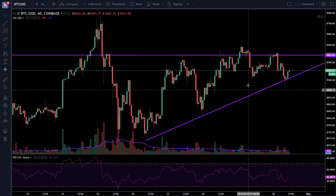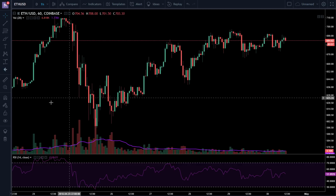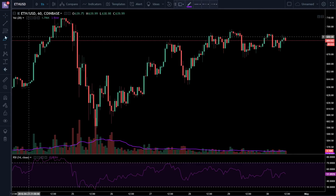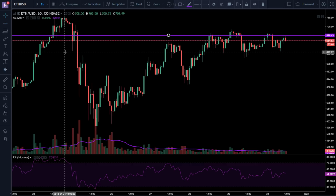Back over here to Bitcoin, we're seeing another bounce up here off the trend line, so keep an eye on that. I'm going to go to Ethereum. All right, so in Ethereum, again, we're seeing very strong action here. We're seeing this tight range of consolidation between, let's say, the 690 area and the bottom of the candles here at the 6,072 area as well. I'll go ahead and put that right there.